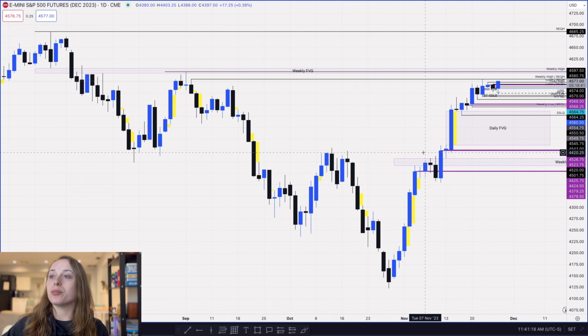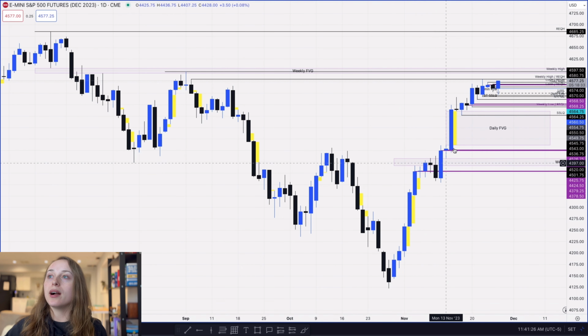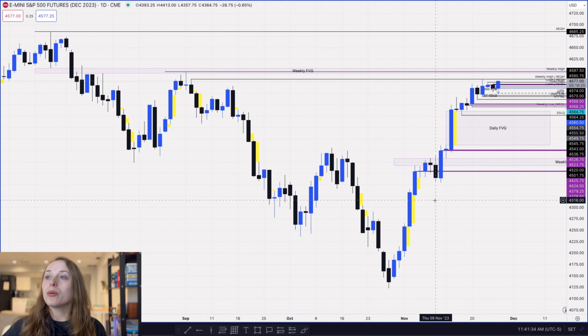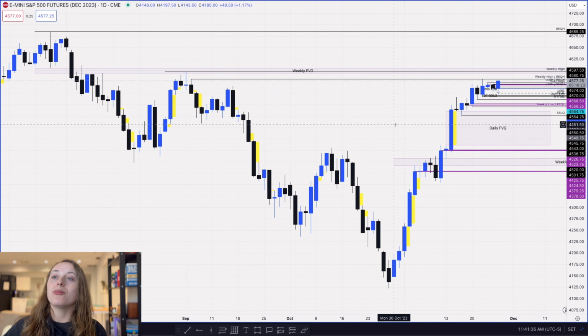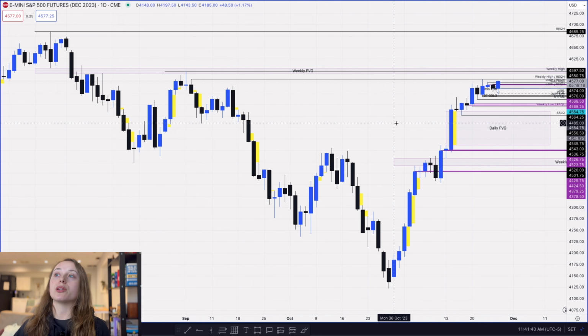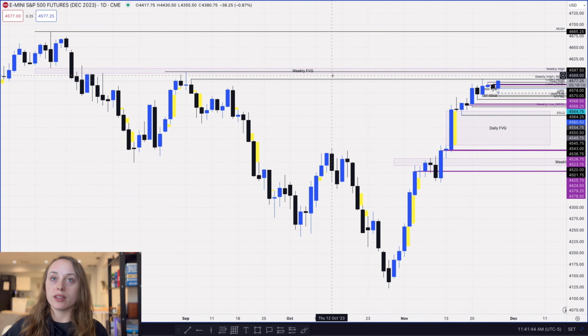So on the daily, let's just talk about this. We have been bullish all month, and yes, I would like to see some bearish movement just to fill in this, but we can't go in with the mindset that because we've been so bullish, we're going to go bearish. No, we want to see something significant happen in order to change our stance from bullish to bearish.